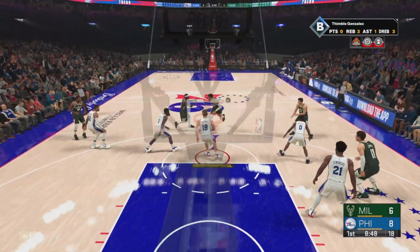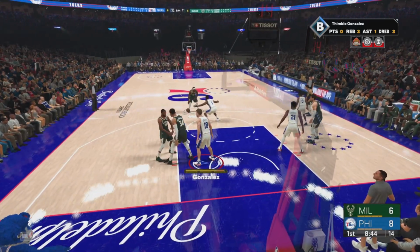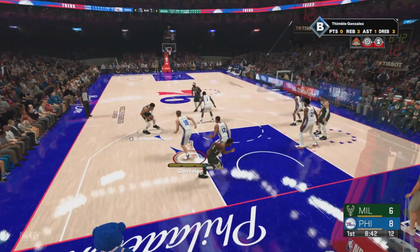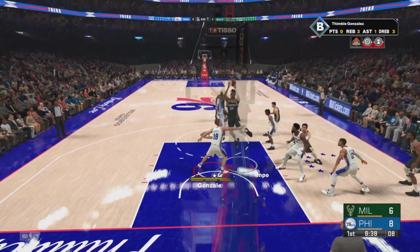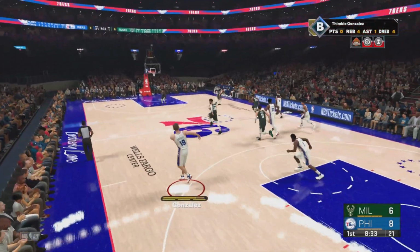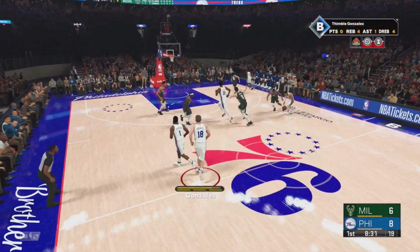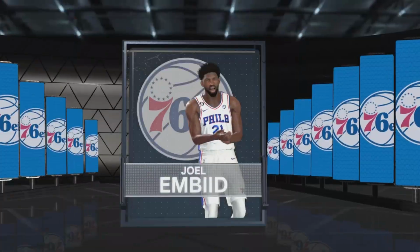Antetokounmpo passes to Allen. Outside, Holiday. Pass to Antetokounmpo. Trying to get open is Lopez. Antetokounmpo, no good. That's not the type of opportunity he fails to convert very often. Embiid. And Embiid throws it down.